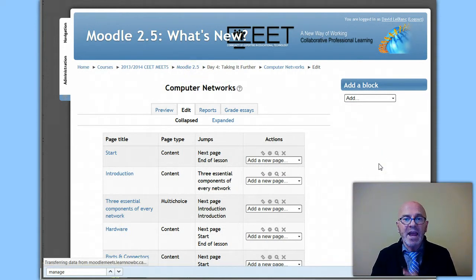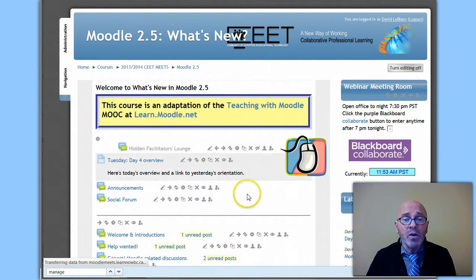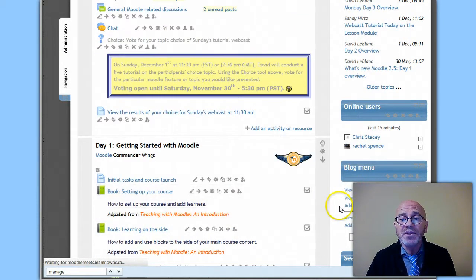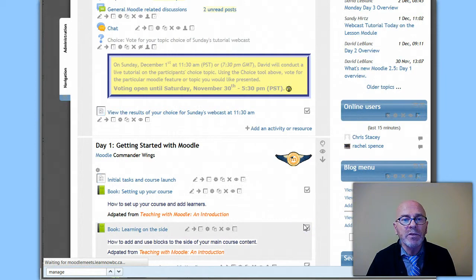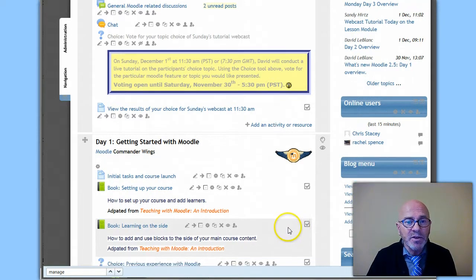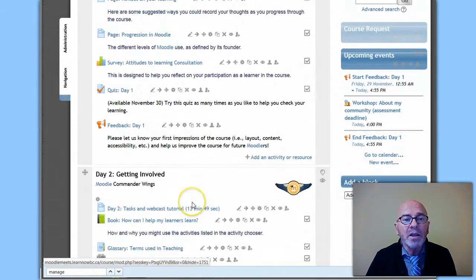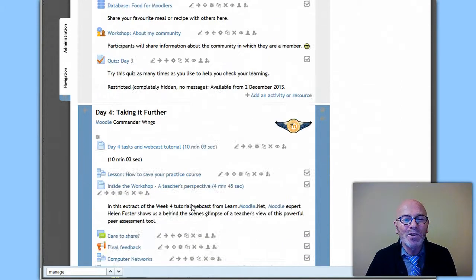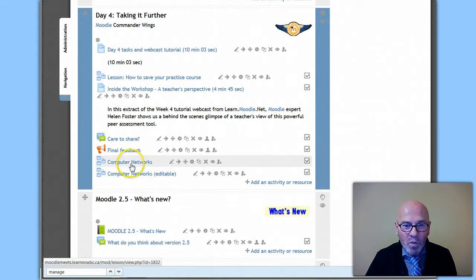I've created the same lesson, and what I've done is made it editable by you, because all the participants now can edit that. And you can also change your role probably to a student, a participant, to look at it. But the editable copy is just below the one I was just showing you. So this one, everybody can edit that.